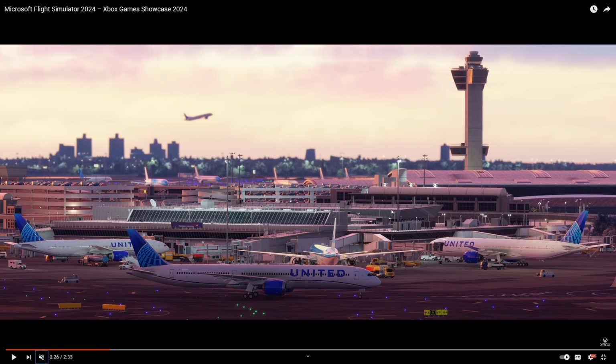Okay. Here, I don't know how to feel about this, because I believe this is British Airways. Yeah, this is American Airlines A320s. No, United A320. So I think this is LAX. Might be wrong, but I believe it's LAX. It cannot be Heathrow, but yeah, there's a lot of traffic going on here.